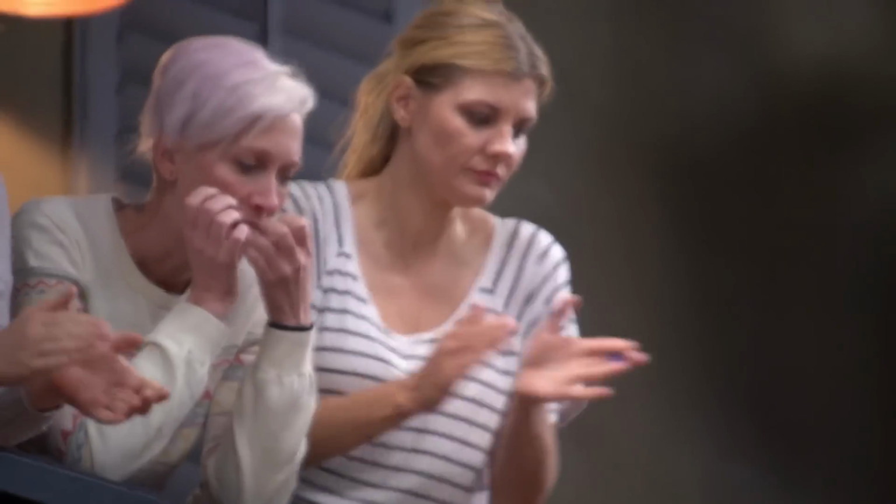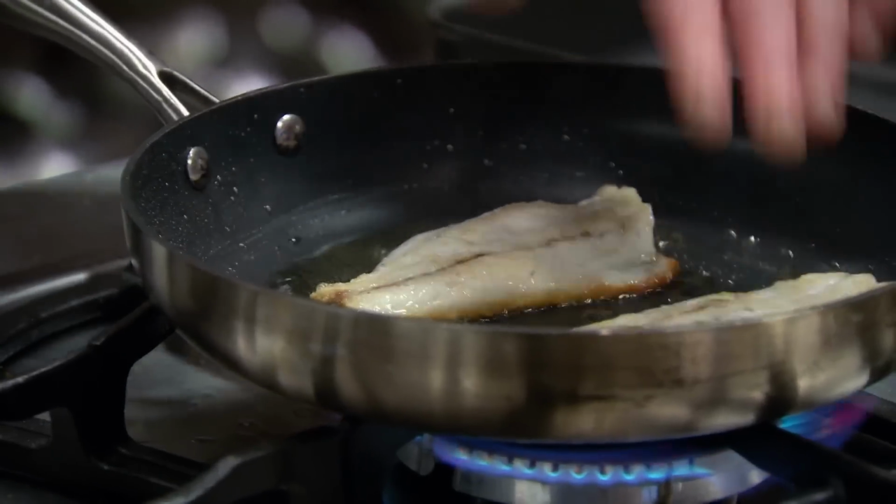One minute to go, come on. I'm looking at the fish and it's still not cooked enough. So now I start to panic, not panic, but move a little bit faster.